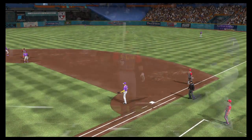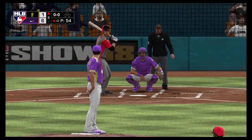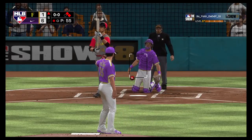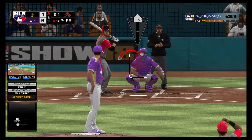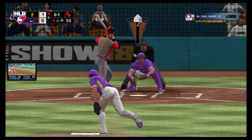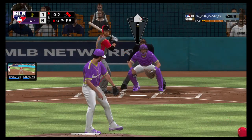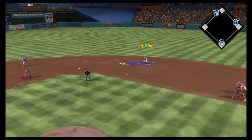Arenado's been hovering around like 310 for me. I love him. And he's great in the field. That's why I'm pumped for Dave Parker. Because Bryce has like a 94, maybe even 96 arm.